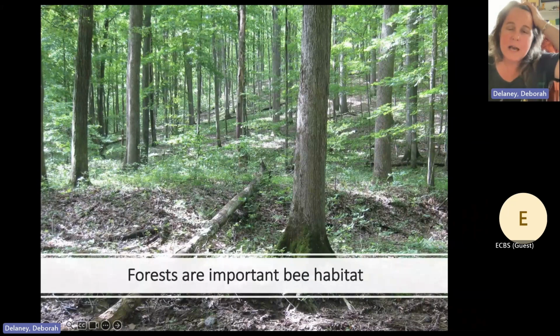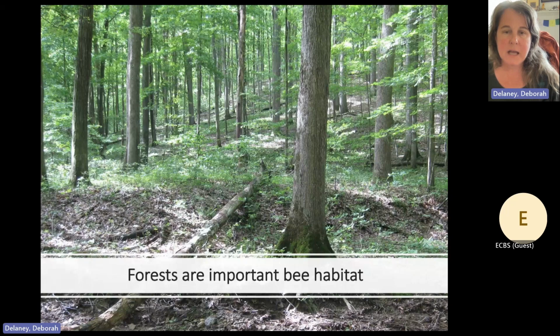So the habitat I'm going to focus on here is one that we don't normally associate with the idea of bees, and these are forests. And forests are important bee habitat. And what I mean by bee habitat, and what I'm talking about in terms of native solitary bees, is the fact that this provides a lot of great different types of nesting substrate for a lot of these solitary bees. Also, this is where, before the canopy closes, you're going to have a lot of different spring ephemeral flowers.